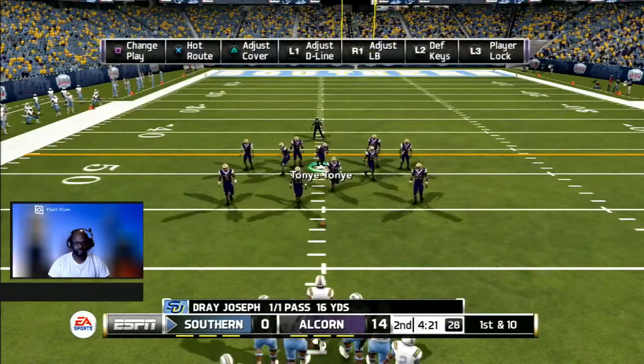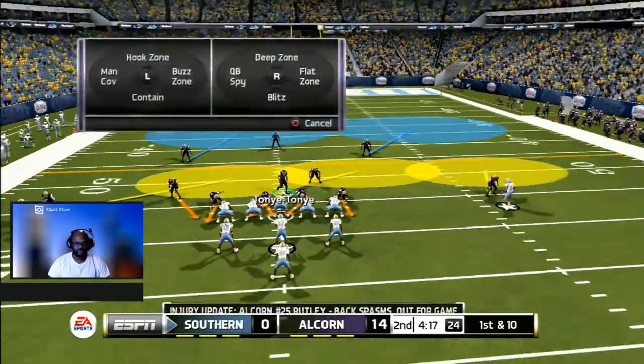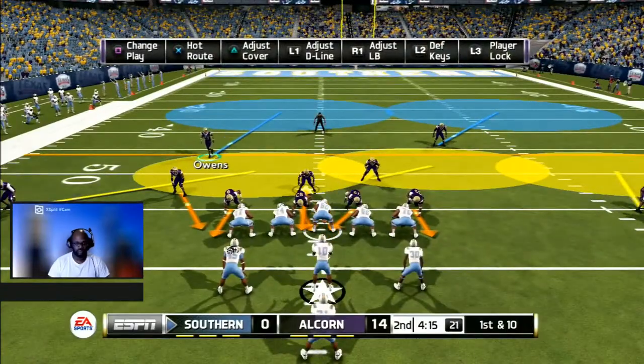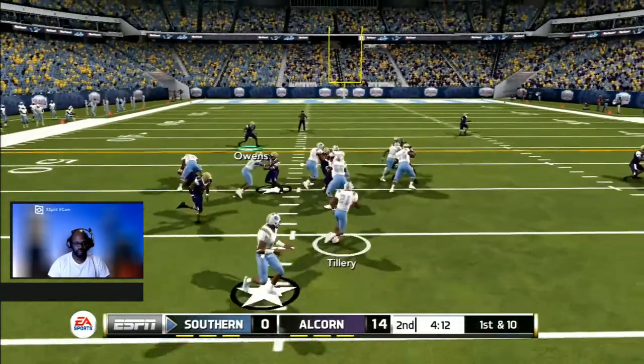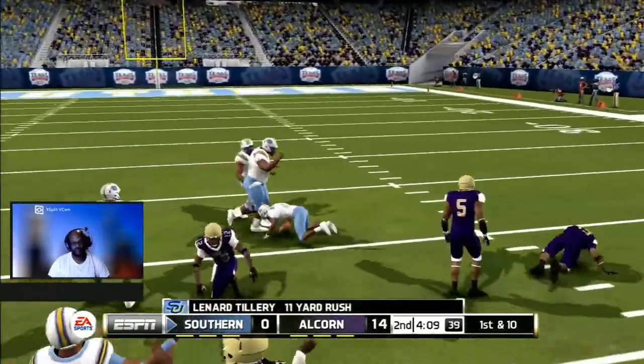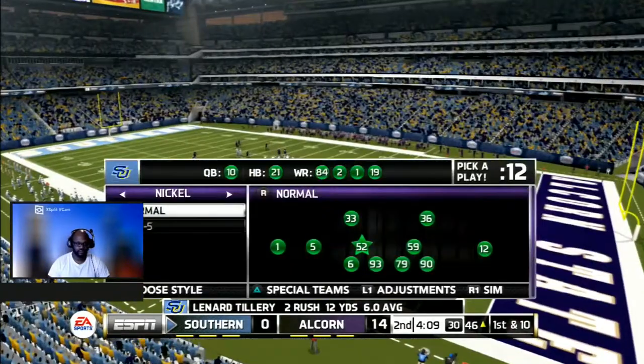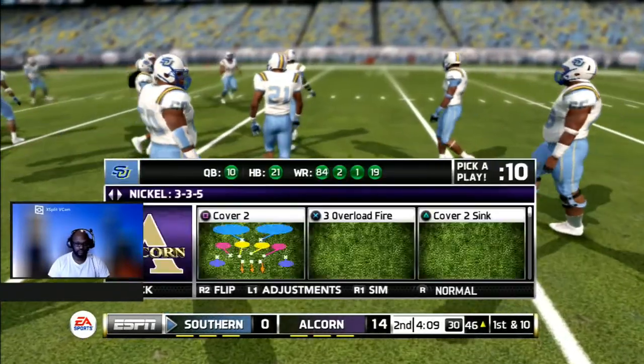From their own 43-yard line, 1st down. Herbie went to the locker room a little bit earlier with that injury. We still don't know the severity, but the bad news is he hasn't reappeared. Doesn't look like he's going to play any more football today. Tackle around the 46-yard line. That makes it 1st and 10.